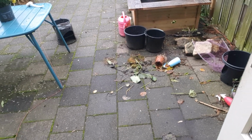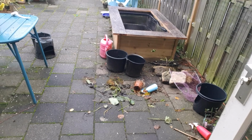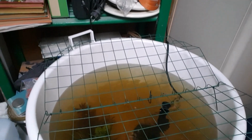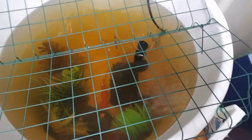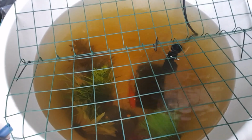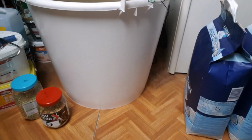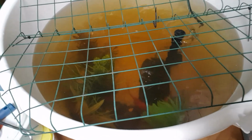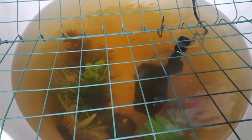So the fish are now in and safe for the winter, so that's a good thing. I will show you later where they are. And up here we have the goldfish with the pump running, and it's a very big bucket. I think it's around 200 liters, so it's big enough for those few fish.